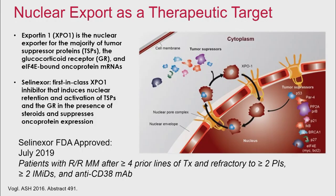Now, selinexor was FDA approved in July of 2019 in relapsed refractory myeloma after 4 prior lines of therapy and refractory to 2 PIs, 2 IMIDs, and an anti-CD38 monoclonal antibody. Now, who marked that down on their chart? You never see that, right? It's very hard to tell that.